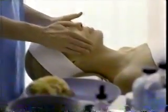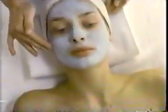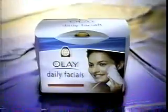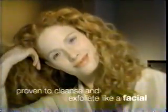Two ways to treat your skin to a facial. $65, please. Olay Daily Facials. Without making an appointment or having to wait, you can cleanse, exfoliate, clarify, and hydrate your skin at home. Use it every day for a month, and it's just like your skin had a facial. Olay Daily Facials. Proven to cleanse and exfoliate like a facial.